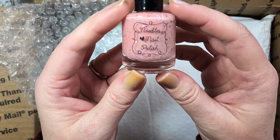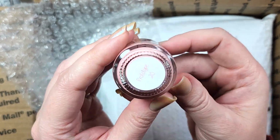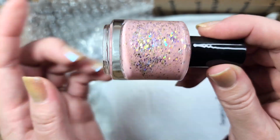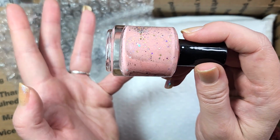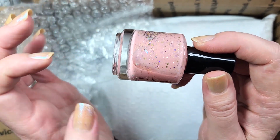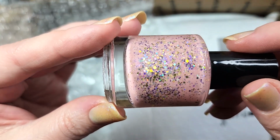All right, and then the last one in that little trio is from Noodles Nail Polish. This one is called Prototype 20. This is so cute. Okay, so Noodles is another one of those brands that I really like. I don't actually have as many from them as I feel like I should, considering how much I do like them, but they are very well known for their crellies with glitters, and this one has a very fun mix.